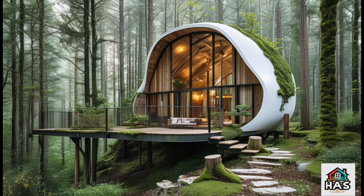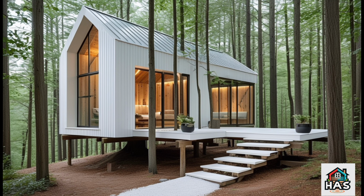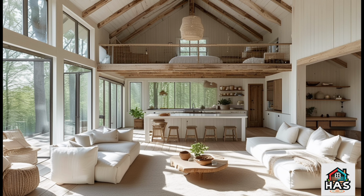Imagine waking up to the gentle sound of leaves rustling, with warm sunlight streaming through your window. All around you, it's like you're suspended in a sea of green, surrounded by the serene beauty of nature.